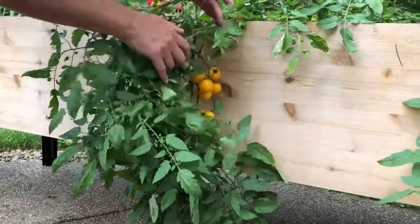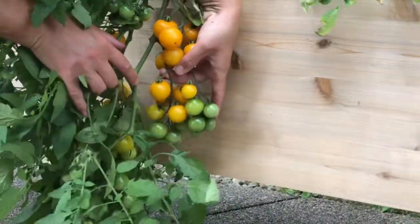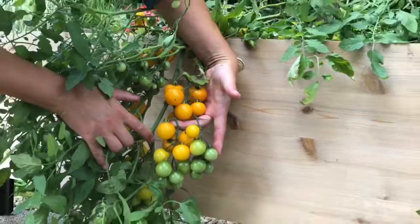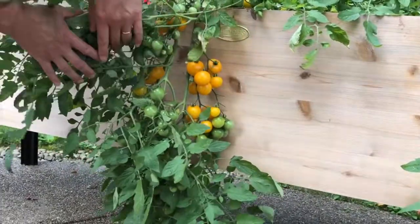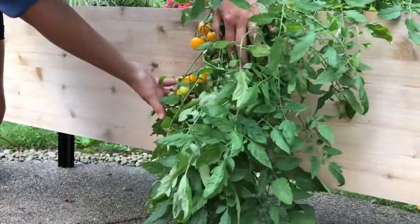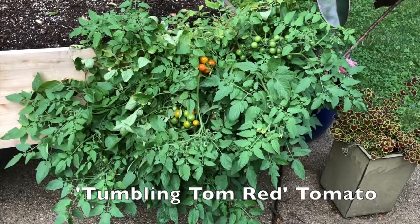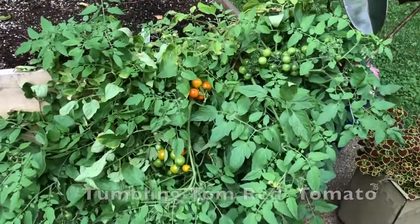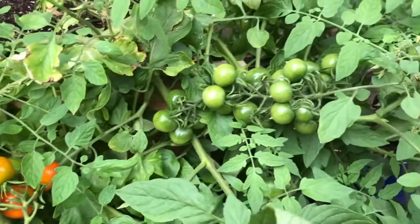The next 2 varieties are ones that I'm a big fan of and have been a big fan for a while, and they're in the Tumbling Tom series of tomatoes. There's Tumbling Tom Yellow and Tumbling Tom Red, and you can guess what color fruits each one of those varieties forms. They're cherry-sized fruits, but what's great about these plants is they literally tumble over the edges of containers, over raised beds. Again, window boxes are great for these guys. I actually have them in an elevated raised bed planter, and they tumble down over the front of the planter box and produce tons of these little cherry-sized fruits that again are really sweet and flavorful.